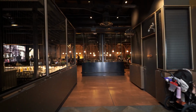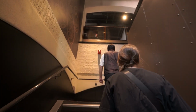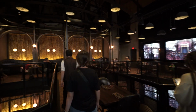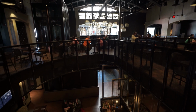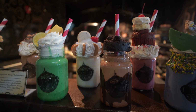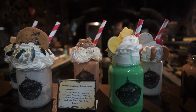So the full name of this restaurant is the Toothsome Chocolate Emporium and Savory Feast Kitchen. And that is exactly what you can expect if you are going to be eating here at Toothsome. This is a savory feast kitchen. You know, Antojitos is Mexican food, Vivo is Italian. This is a little bit of everything here at Universal, but the specialty is savory feasts. And of course, the sweets as well. This is a place known for its very, very popular, very big milkshakes here.